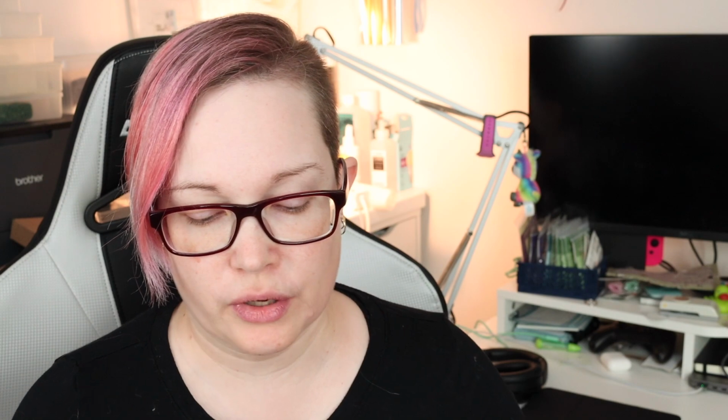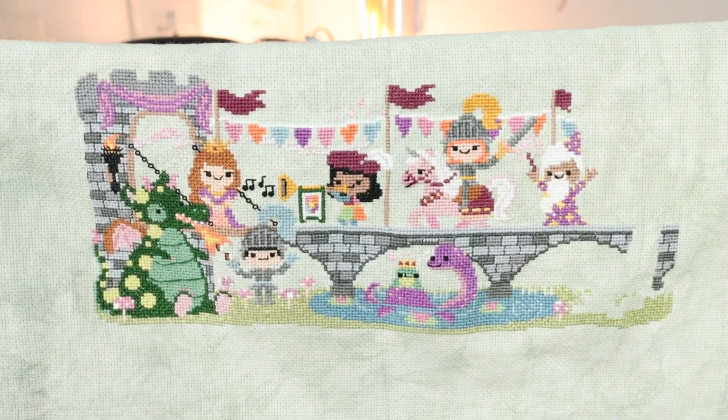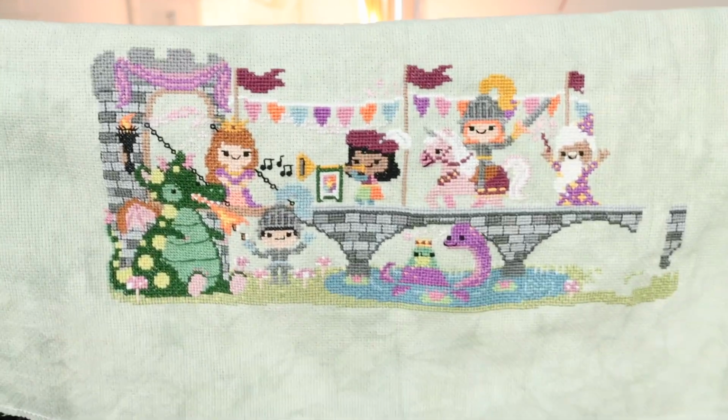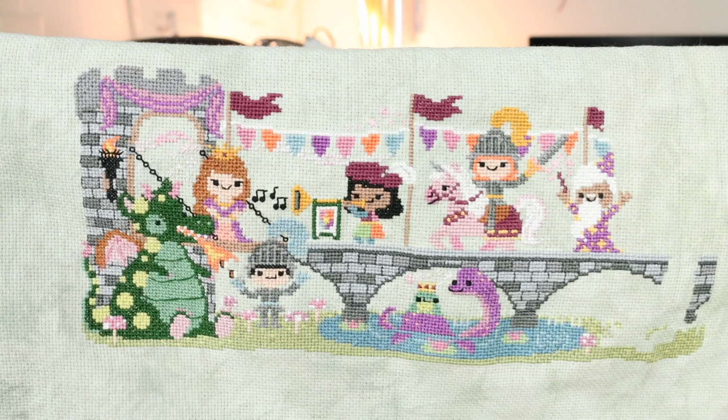My finish for now is the Castle Homecoming by Frosted Pumpkin Stitchery. It is a mystery SAL that is currently going on, and I finished clue 5 just after I finished talking with you last time, and the next clue is coming up in about a week, I think, middle of October. So yeah, this is a finish for now. I cannot stitch more on it because I don't have more stitching or more pattern to do. But yes, this is how it looks.